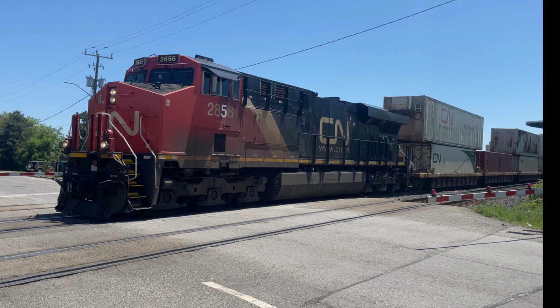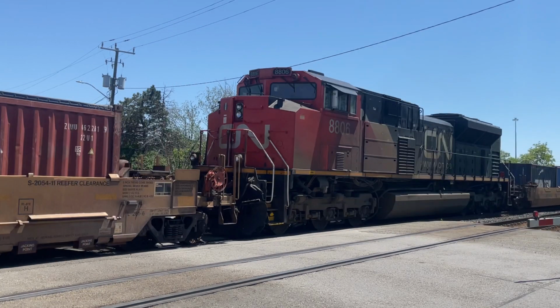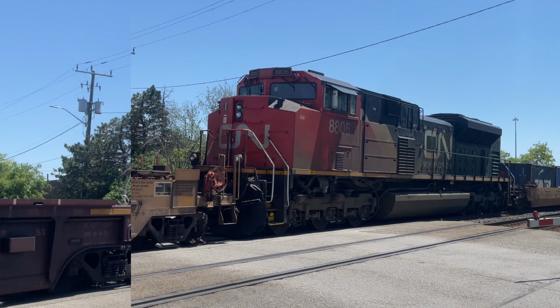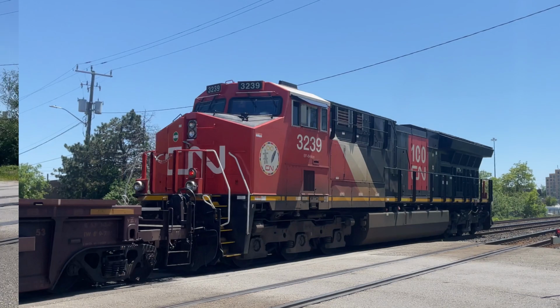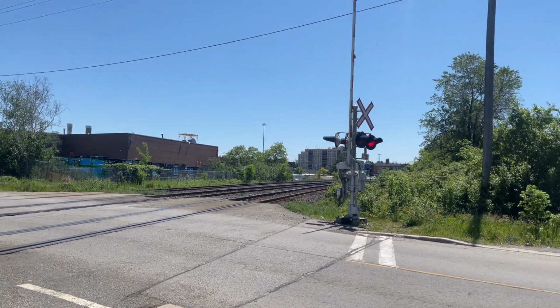CN's GEVO and SD70M-2 locomotives: 2856, 8806 for the DPU, and 3239 for the rear DPU with a 100-year anniversary sticker. Heads northbound with an intermodal train. This train has 66 cars before the DPU and 130 cars after the DPU, totaling 196 intermodal cars, making this the longest train in this railfan video. Alright, I take that back. He's here.